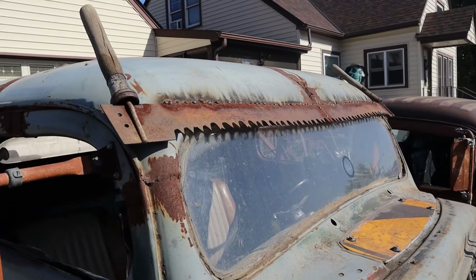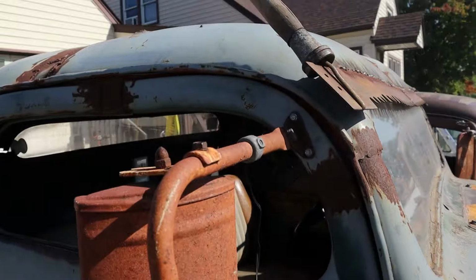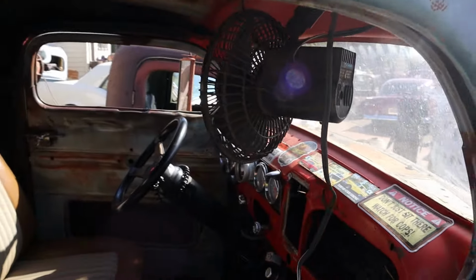Look at that. Got the saw there on the top of the windshield there. You got air conditioning.